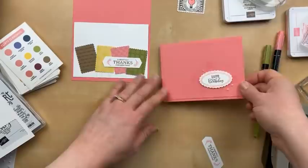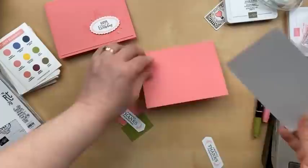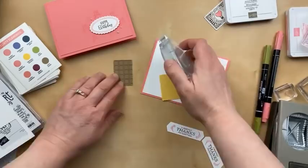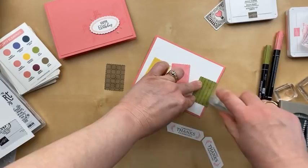Okay, time to glue this one down. We'll start with the white. And truly, you could do any combination of colors with the designer paper. So you can use your color coach and your stack of designer paper, and you can create all kinds of cards with this layout for any occasion. If you don't have the rectangular postage punch, no worries, just use whatever punch you do have.